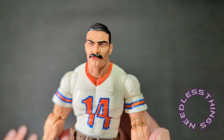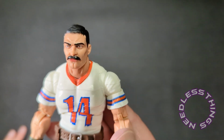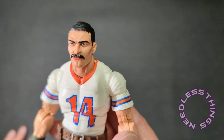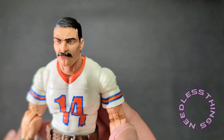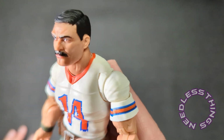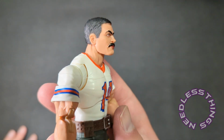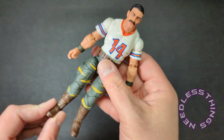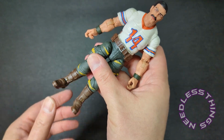Portrait is fantastic. A lot of people have said he looks like Freddie Mercury. I can see that. But he's got that little chin going on. Looks great. I like the gloss on the eyebrows and the mustache. A little bit different from the hair. Gives them a little more definition. Boots look good. Just big, thick, mud-stomping boots.